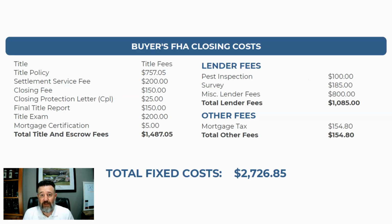$185 we've got for a survey, and then miscellaneous lender's fees. Now in this case, it's $800. That is relatively low in this day and age. You could probably count on a little bit more. A lot of lenders will charge around $1,500 to originate a loan, but there's lots of programs that they offer to lower that. So it could be $800, but more than likely it'll probably be a little bit more. And I guess it would depend on the size of the loan as well. And then other fees, mortgage tax. And so altogether, we're looking at a fixed cost of $27,2685.